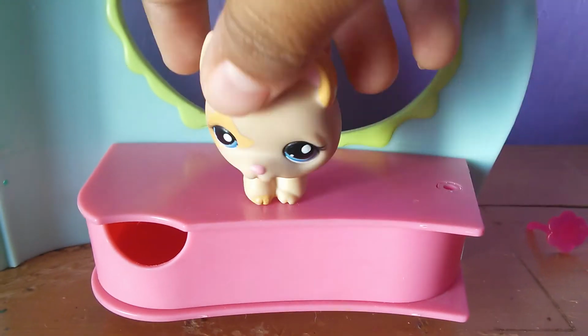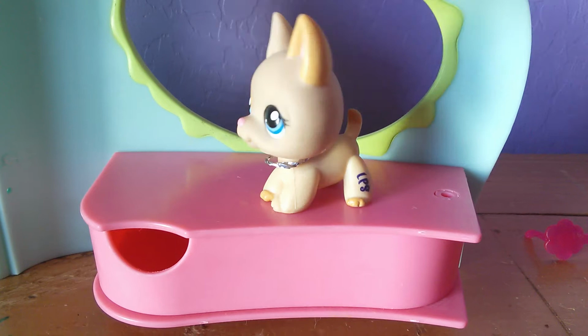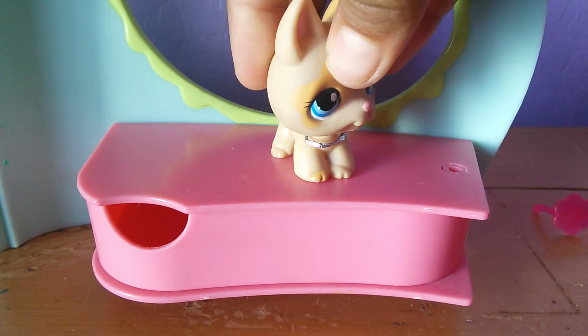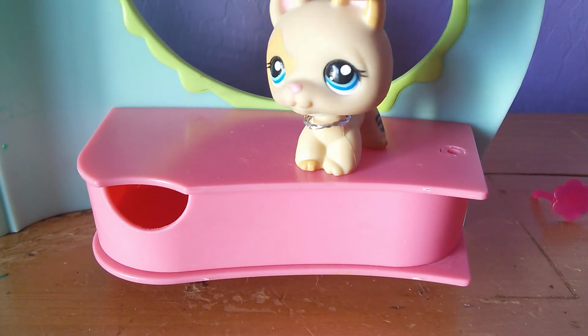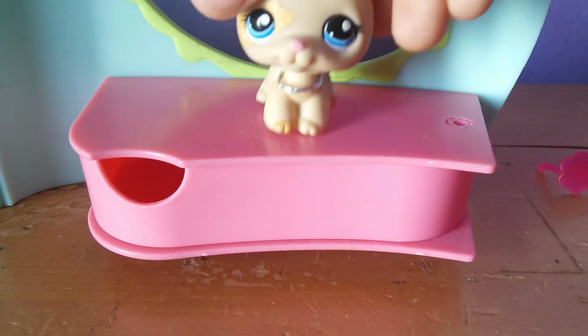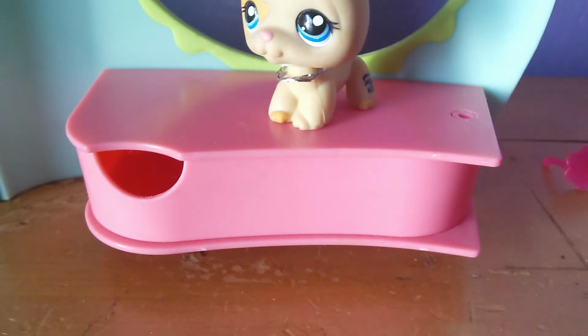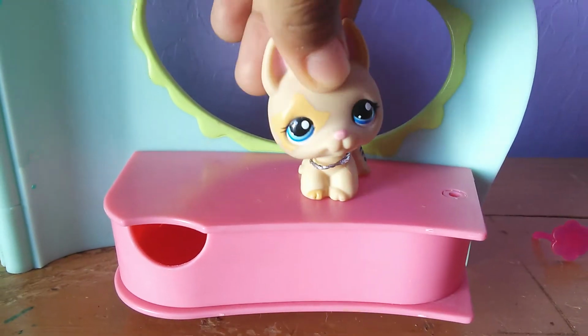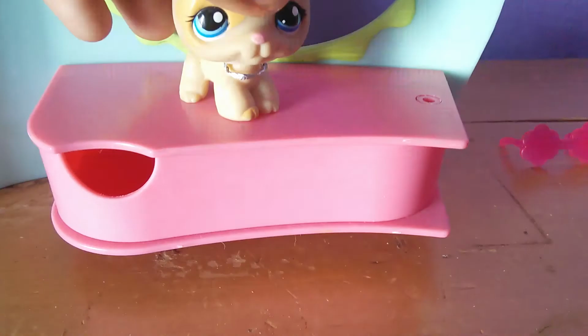Today is a special day for me because, as you can see, I'm on a different platform. This is not where I usually be because I have got the LPS biggest house. Before we review the house, let's review the accessories. Now, I may use this house for movies and everything like that, but OMG. First, let's review it here.